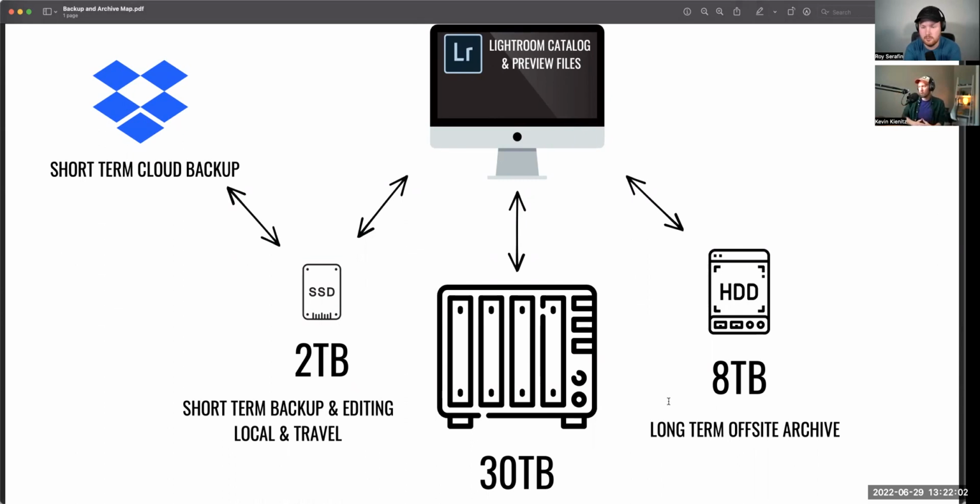So that's that one right there in the center. It's the 30 terabyte thing? Yeah, so that's my NAS device. If you're not familiar with what a NAS is, for anybody who's listening, it basically stands for network attached storage. But for the sake of today, just think of it as basically a big hard drive. It does a lot more than that. It's got a lot of capabilities, but really it's an array of drives with a lot of storage. And that is my main single point archive for everything.